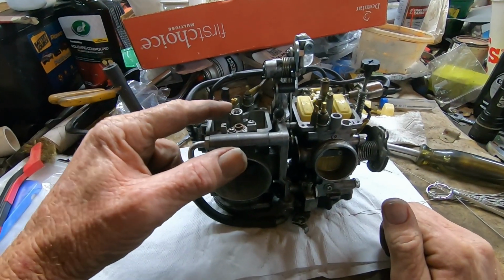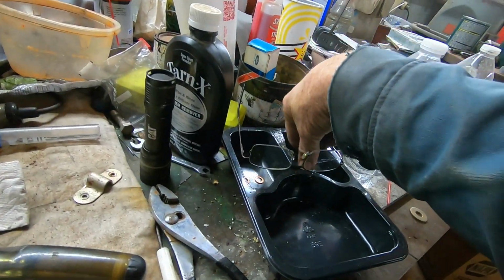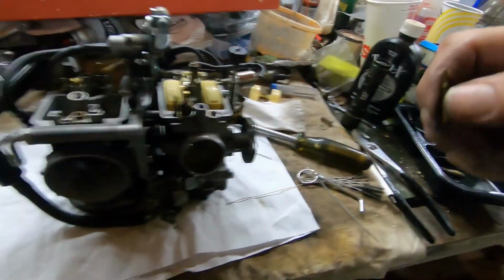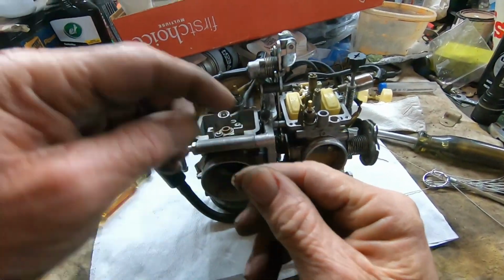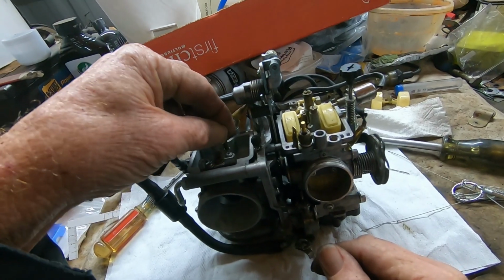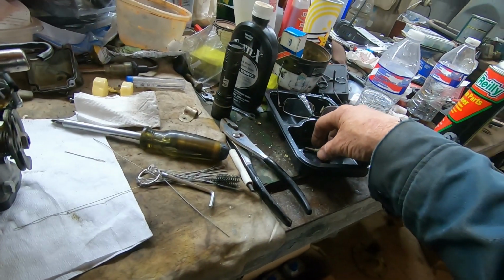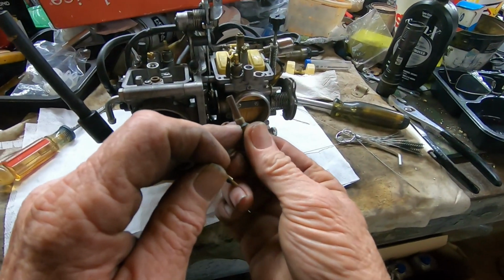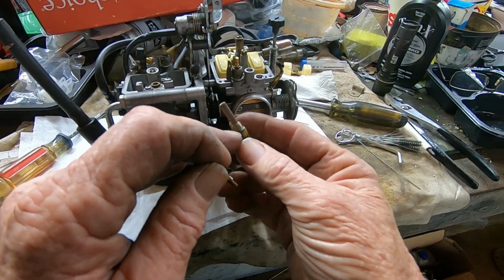All right, now, remember your little jet goes right there. Your smaller jet will go down inside here. Let's see, which one is it? All right, it would be this one right here. I still need to clean this jet, but it goes right there in that small hole. And then your main jet goes right there, and you've got O-rings on it. This is the first time I've really messed with a carburetor that had O-rings.